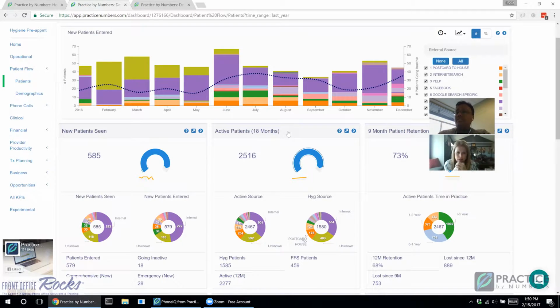Let's dig a little bit deeper into that. Out of those 2,500 patients, 1,585 patients are active hygiene patients. The way we calculate active hygiene is that the patient came back for a D0120, a recall exam, which is different in Canada, but we use the Canadian code. For US, D0150, it came back at least once.